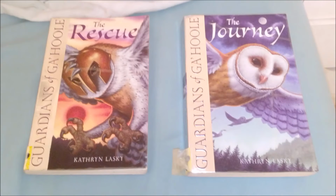To go off on a tangent here, why are these books so hard to find in the UK? They've been out of print for years, The Journey and The Rescue aren't on the Kindle store, and my second-hand copies of them were held together by yellowed sellotape when I bought them.